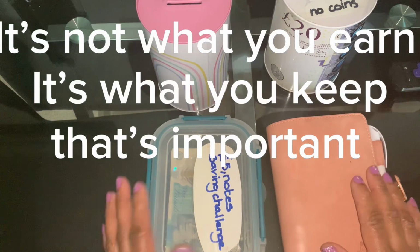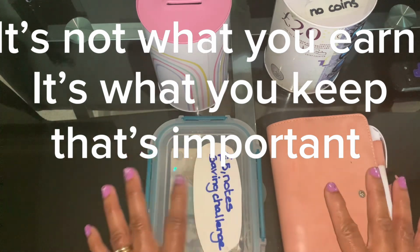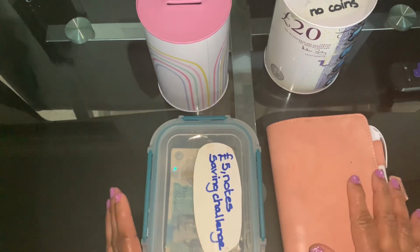And remember, it's not what you earn, it's what you keep. Pennies make pounds and pounds have use. And at the end of the day, that's all that matters.